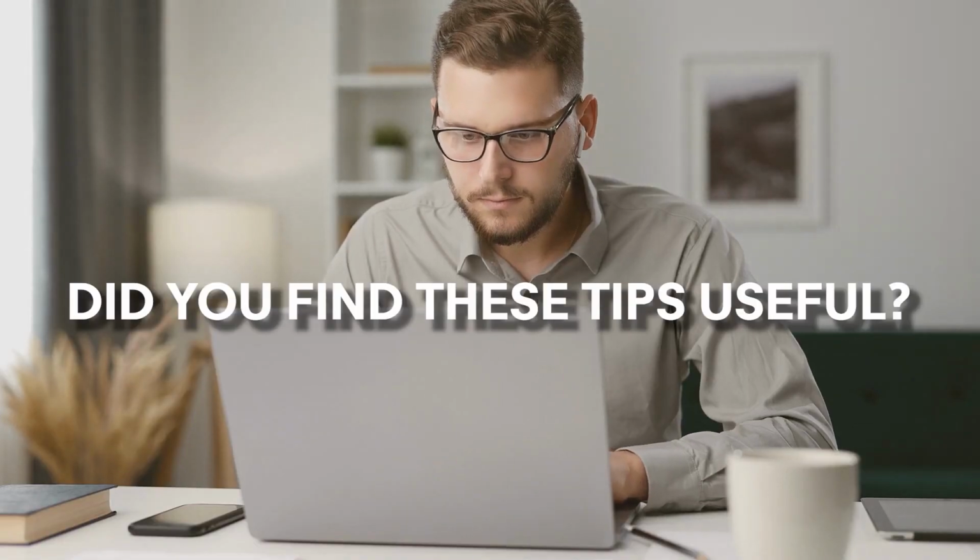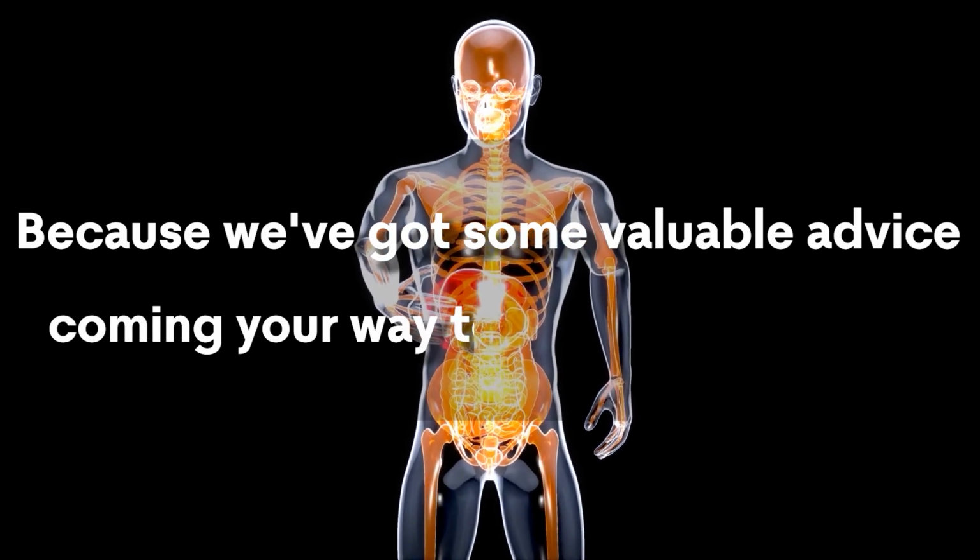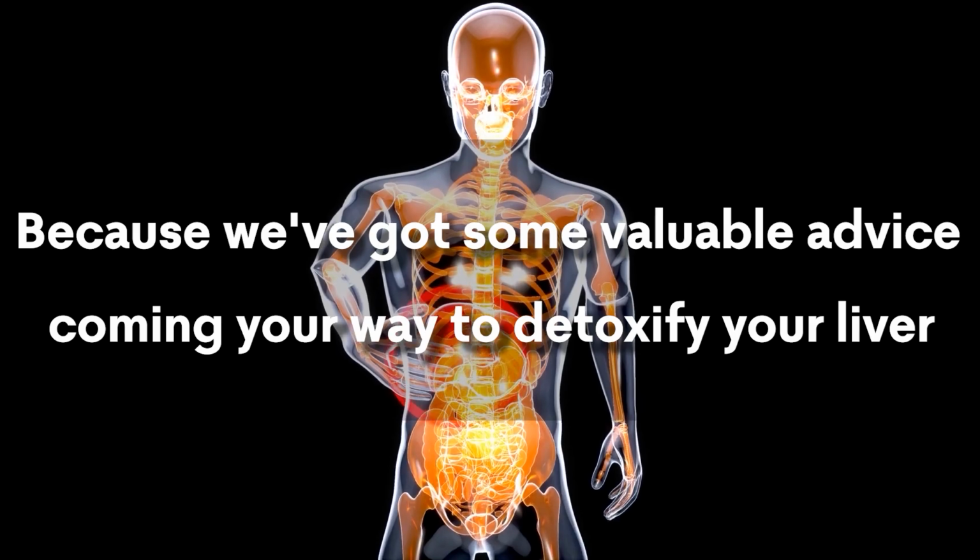Did you find these tips useful? Great! Stick around, because we've got some valuable advice coming your way to detoxify your liver.